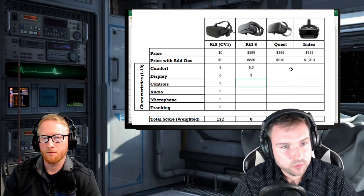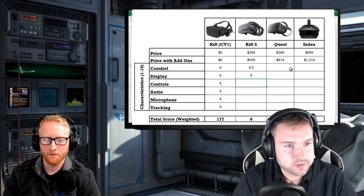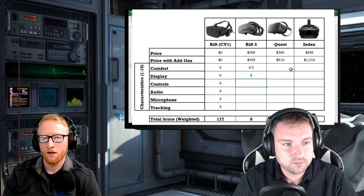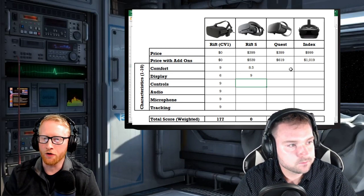Well, usually we'll use the CV1 as our base, you know what I mean, better or worse with all these things. Do you think the controls take some getting used to, or if you're coming from the CV1 to the Rift S, you really don't notice a difference.